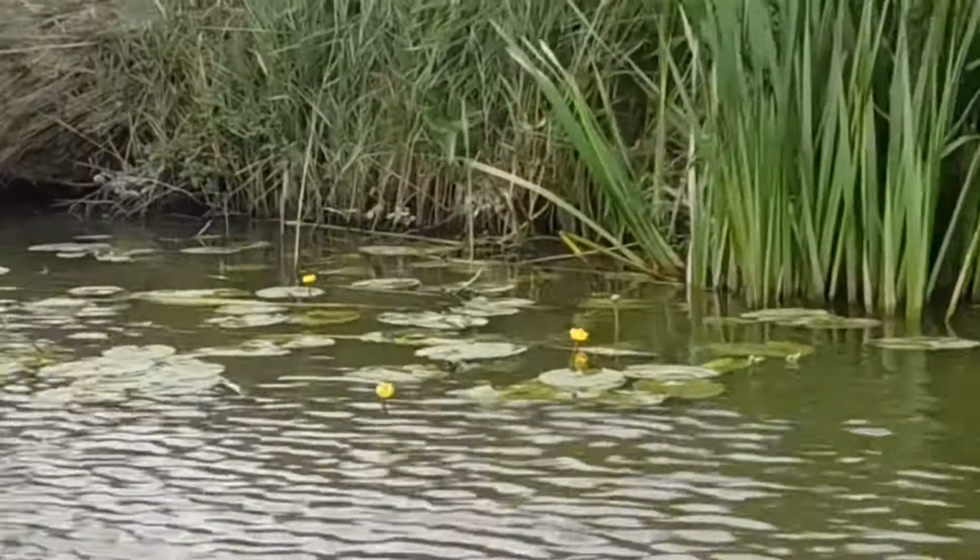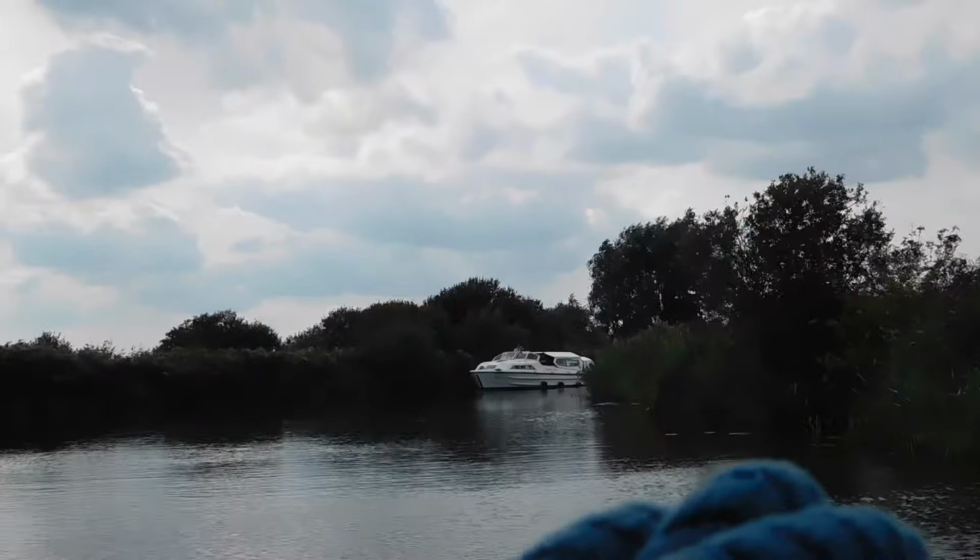I spotted lots of yellow water lilies while out today, even some white ones in places.